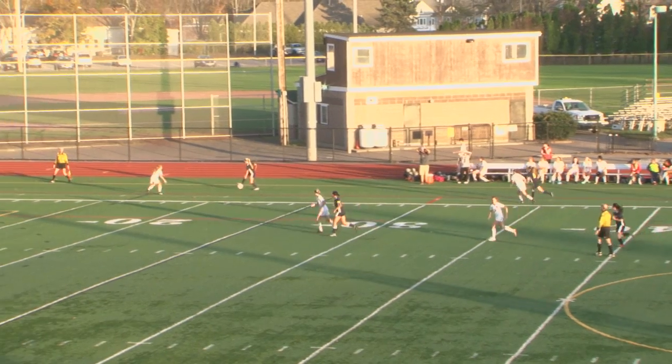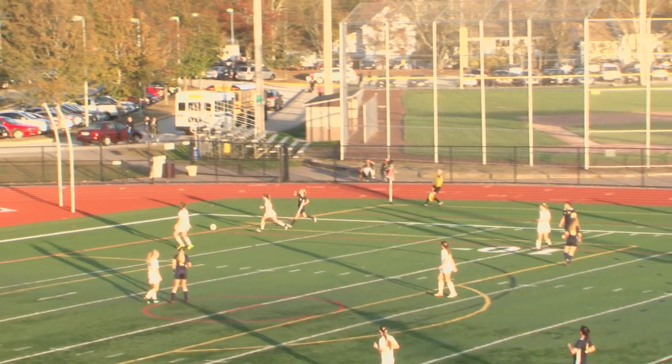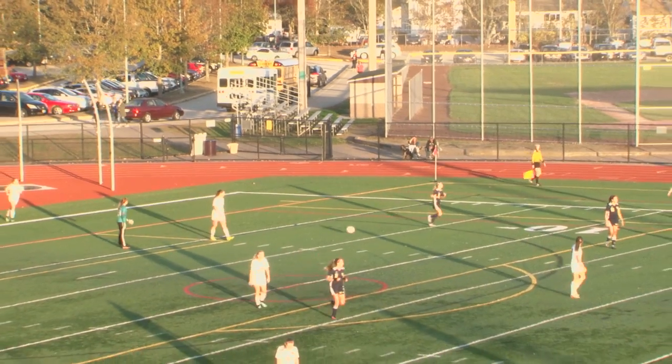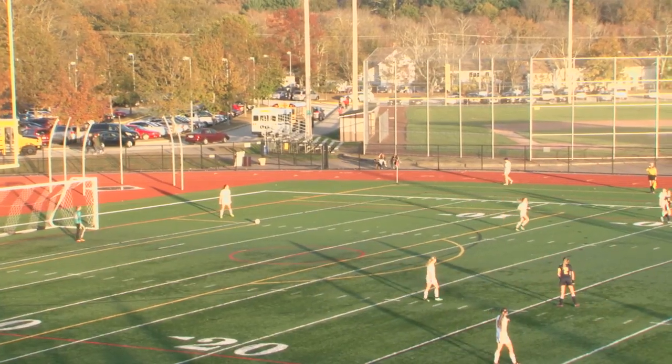There's the aforementioned Gelhaus. Has some room, tries to give it to Davignon. Davignon in the right corner. Nice little ball. That was a little reverse, kick behind yourself there. And Davignon, I think she fooled even Gelhaus. Out of bounds. We'll get a goal kick from Plainfield with 7:35 remaining in the half.